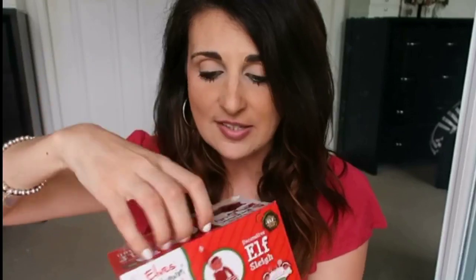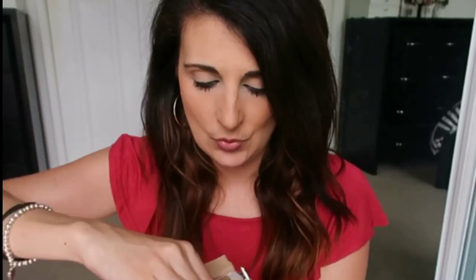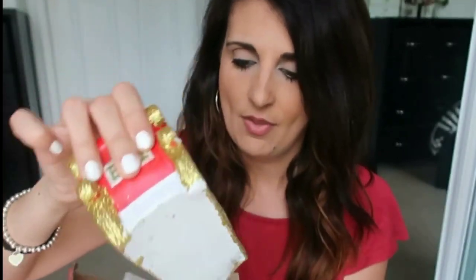We're going to open this one first. I'm excited. Okay, it's got this, I hate this foam thing that they put in the packaging. It makes the biggest mess, but anyways. Ooh, this is actually really good quality. It's very, very heavy and sturdy.